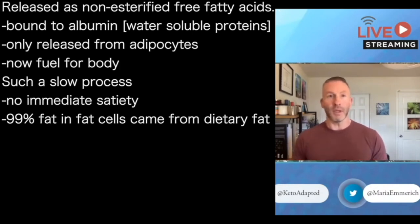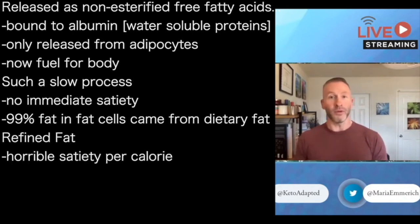And statistically speaking, about 99% of all the fat in your fat cells came from dietary fat. Basically, you eat fat, it gets stored as fat. Refined fat has horrible satiety per calorie. It's tons of calories with very little satiety.